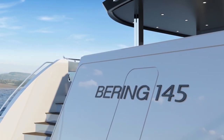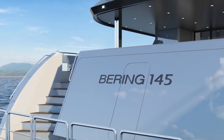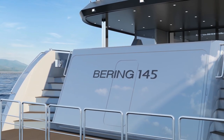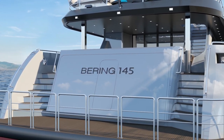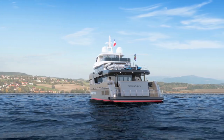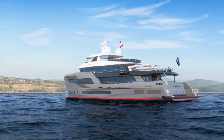Meet Bering Yachts' new flagship. A three-deck vessel with a full displacement hull of 514 metric tons. The 45-meter hull is constructed from high-quality, marine-grade steel. The hull is divided into six sections by watertight bulkheads.